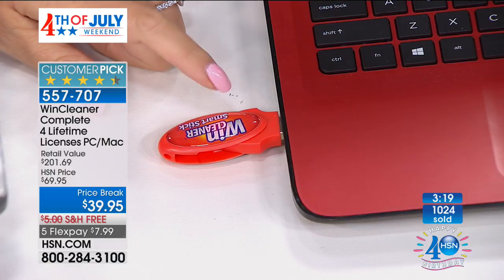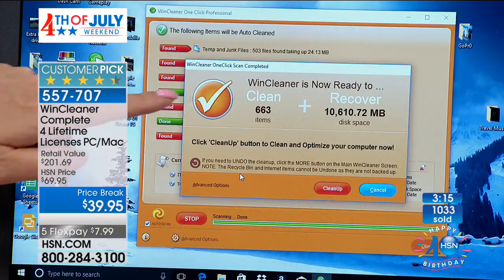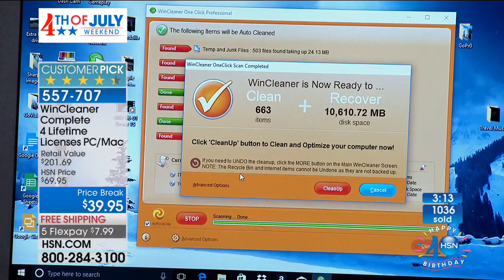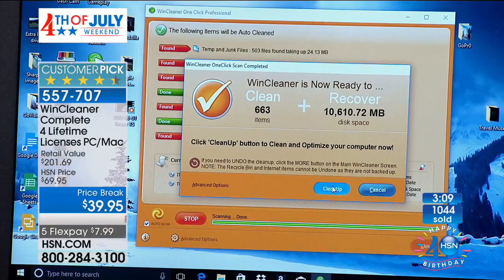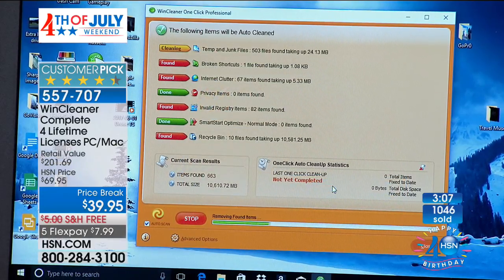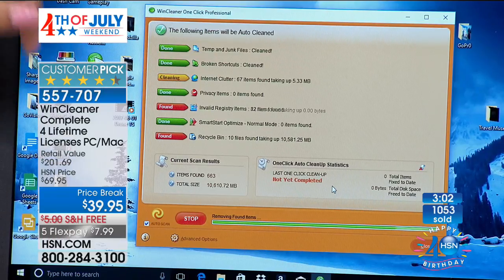So I just plugged that right in. I did that quick and easy install. I clicked right on the screen, and look at what this did. This cleaned 663 items. See? It's fun to be able to see it. It's kind of like when you vacuum. Exactly. And you get to see all the dirt it picked up. And did you see how many megabytes that was?